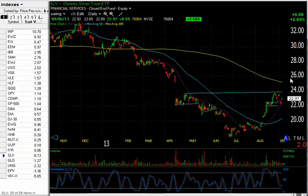That would lead to a gap fill, and we could run to maybe the 200-day moving average or 26, and so that'll be something we watch over the next coming weeks.